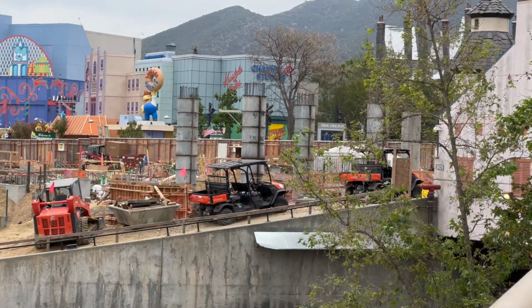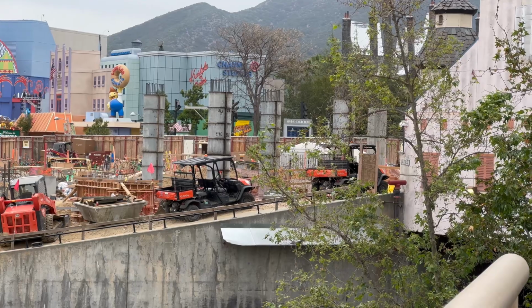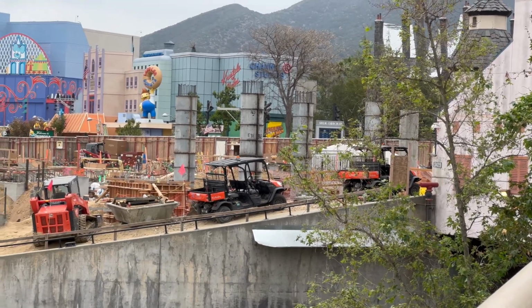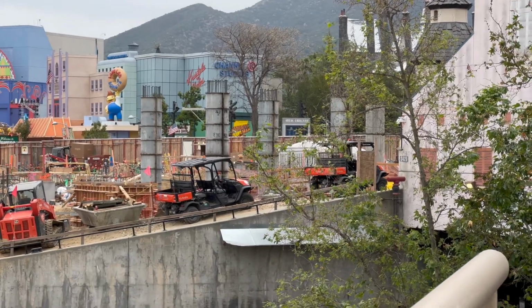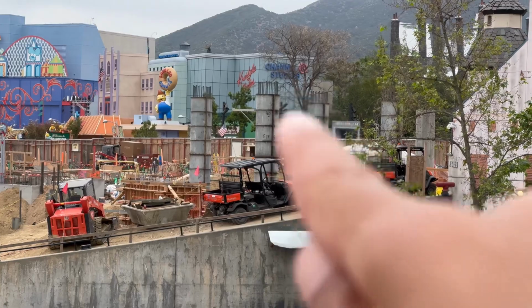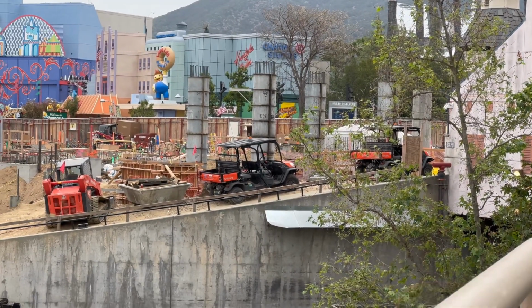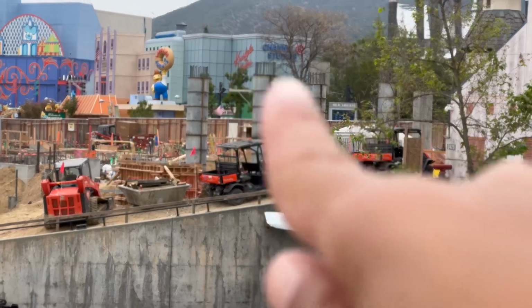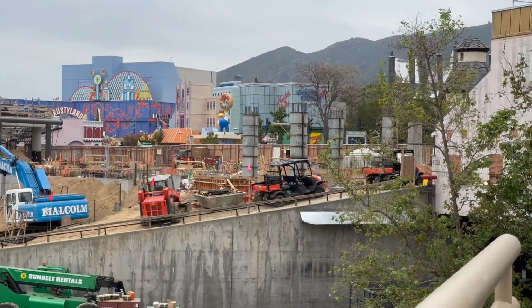Here's those casings for supports that we saw from behind the wall last time. Now we get the full view of the numerous casings they have going on here. Again, there's no concrete yet. It might be concrete, but they're settling. They put those on so the concrete can set, and when the concrete settles, they take them off. But it looks like the concrete hasn't been poured yet, so there's still rebar sticking up from the top of those casings right there.